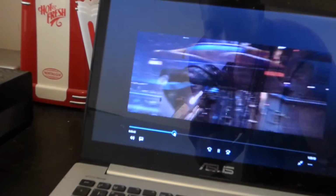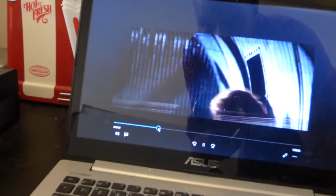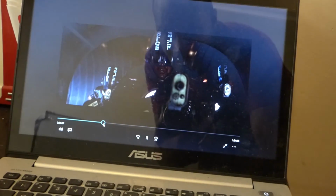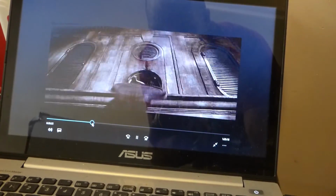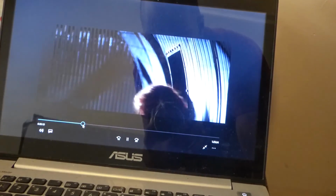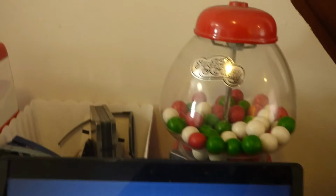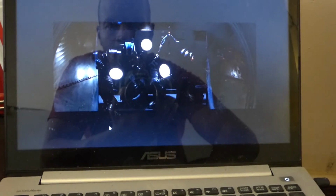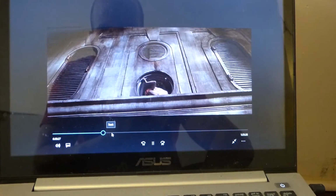All right, that's where we need to pause it right there. I'm going to go back here a minute. I'm going to go back to right about, just want to get that shot right on her face. That was a beautiful, beautiful shot right there.